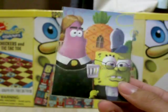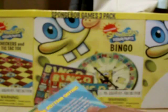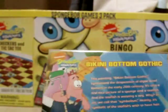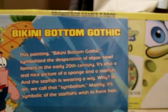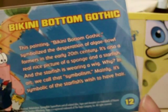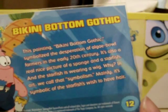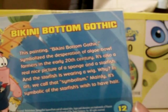Okay, next we have this thing. Usually you see two Squidwards there, but this time you see SpongeBob and Patrick. This is Bikini Bottom Gothic, number 12. This painting, Bikini Bottom Gothic, symbolizes the desperation of the algae bowl farmers in the early 20th century. That means the Dust Bowl, sorry. It really means the Dust Bowl. You know, Dust Bowl farmers in the early 20th century.